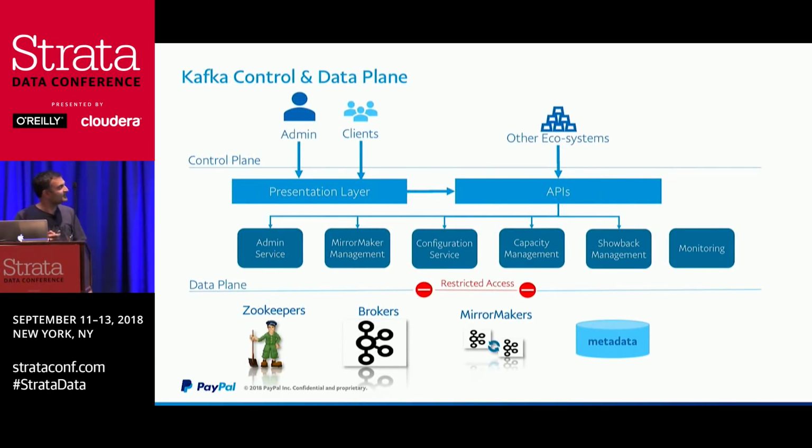Now let's talk a little bit about Kafka control and data plane. So here, as you see, there are two sets of clients that come to our presentation layer, admin and clients. Admins come to the presentation layer in the control plane in order to perform tasks such as creating new mirror makers or creating topics or doing topic repartitioning, for example.